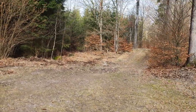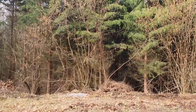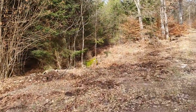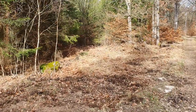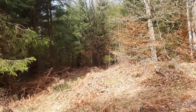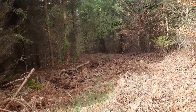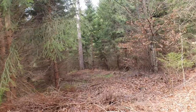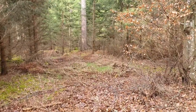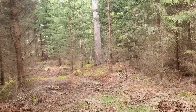Okay. There's a road there, but I'm not really sure where it goes, so I think we will head in this way and we'll see where it takes us. This looks more like a machine trail or something. At least it's not entirely wild grown, but it's quite thick forest.